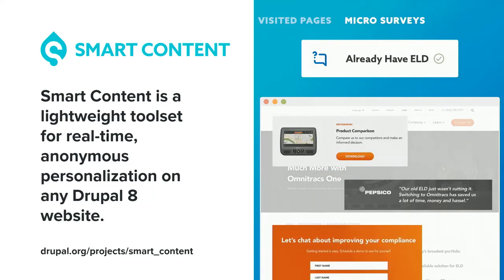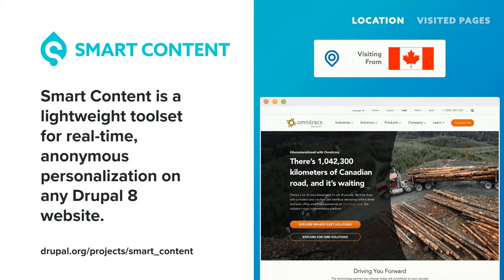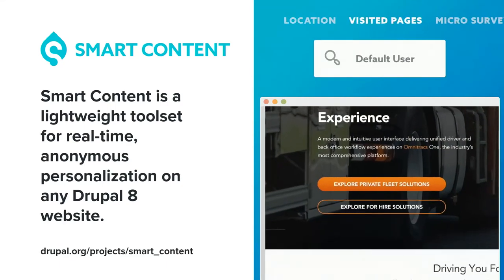So those were the segments. We helped them write out all the content for how to approach each of those segments. And then we implemented that using smart content.